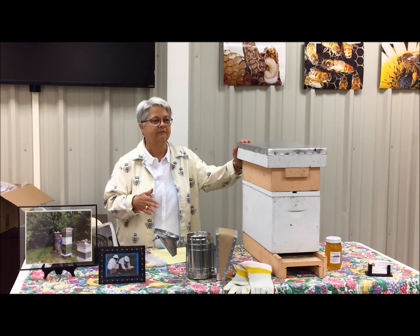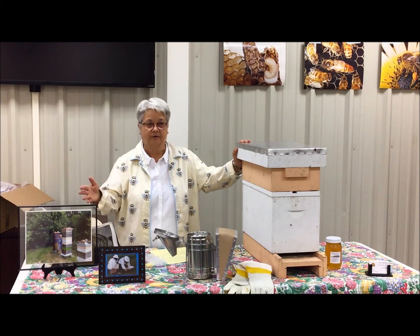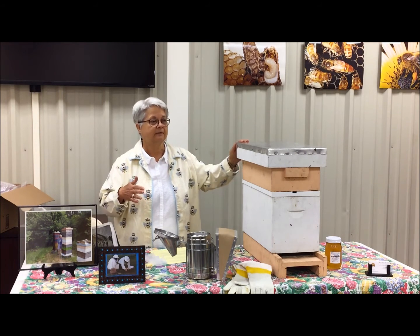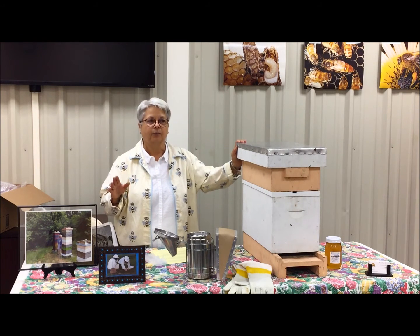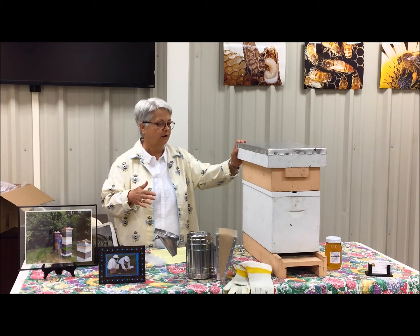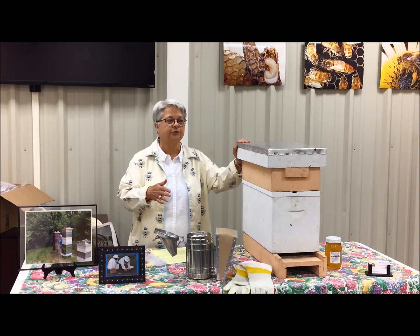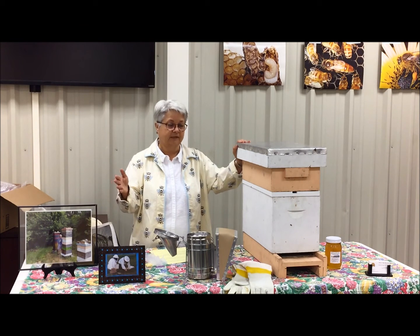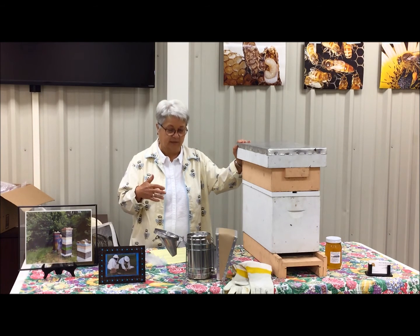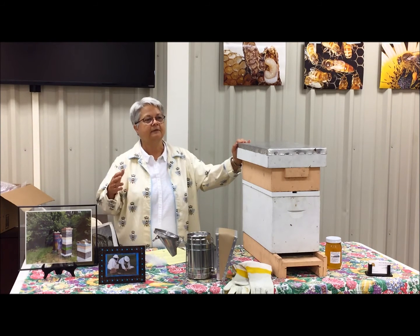You don't want to have an apiary unfenced where cattle or horses are, because they will just go up and rub on the corner and then knock the hive over. So if you're gonna have a bee yard around cattle or horses, make sure you have it fenced very well so that the cattle and the horses don't come and knock your hives over, because that will be the next thing that will happen.